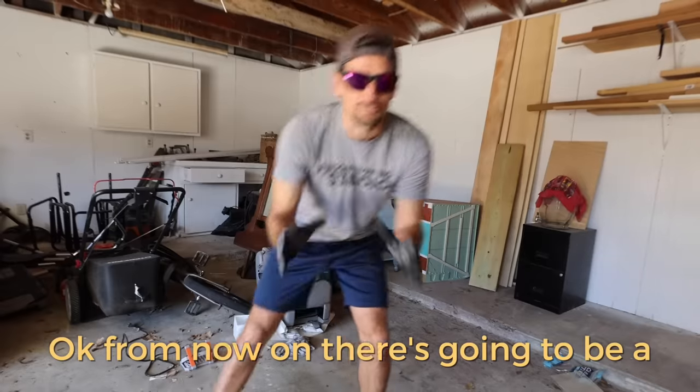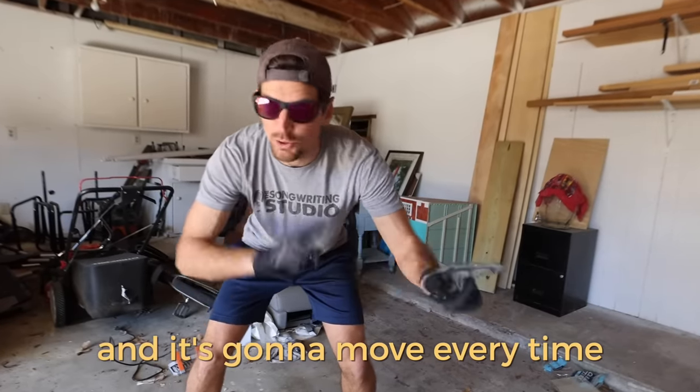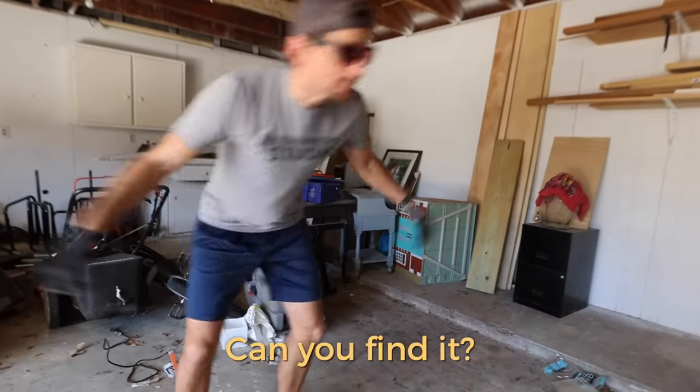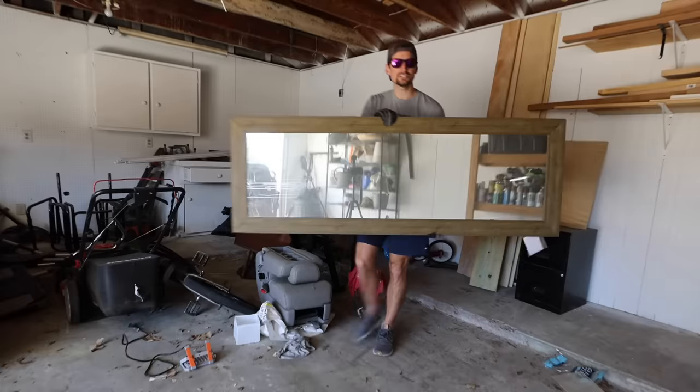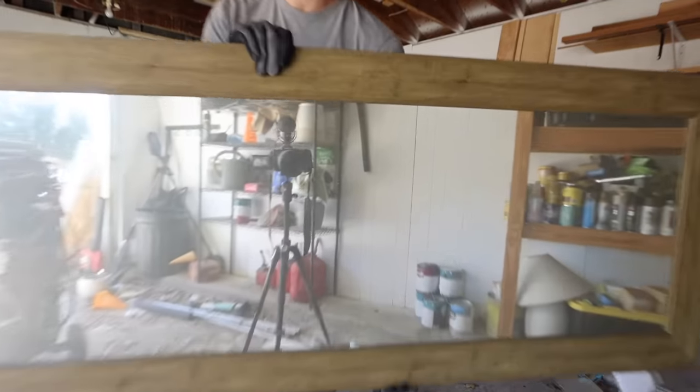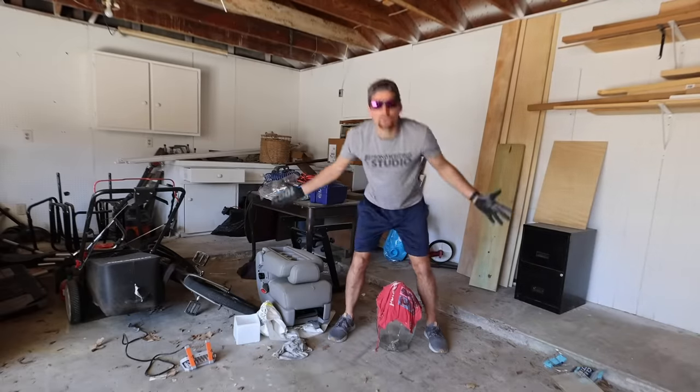All right, from now on, there is gonna be a hidden object in every scene, and it's gonna move every time. You gotta point it out. Can you find it? Can you see yourself in this mirror? Can you see yourself in there? Trippy! So have you found the mystery object, the moving object yet? I don't know where it is.